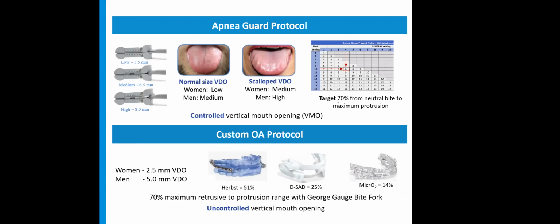And how the system works is they have the Apnea Guard in their mouth. Once it's set with the material and the VDO selection, then the patient finds the neutral position wearing the appliance, and they push their jaw as far forward as they can. We take those 2 measurements, and that's how we identify what we call the target setting. It's 70% of that range of motion, and that is what we have found in our research gets the vast majority of patients to a very nice protrusion.